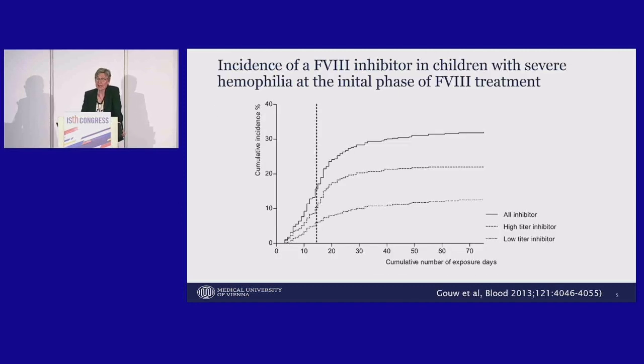Let us look at the incidence of a factor VIII inhibitor in patients with hemophilia. These are the data from the RODIN study published in 2013 in Blood. These children were observed from the very beginning, primary untreated patients, PUPs, at the initial phase of factor VIII treatment. As you can see here, for all inhibitor patients, we have an incidence of approximately 30%.